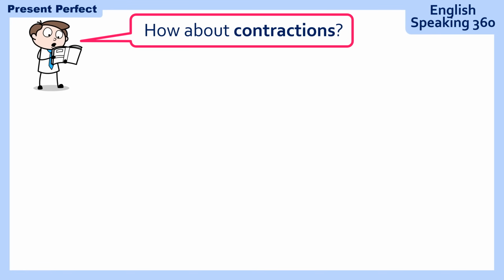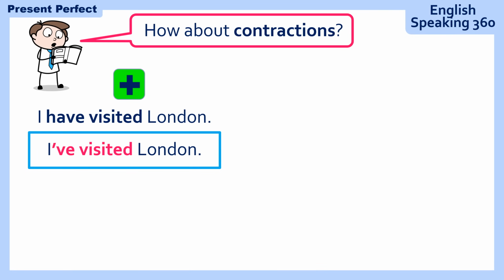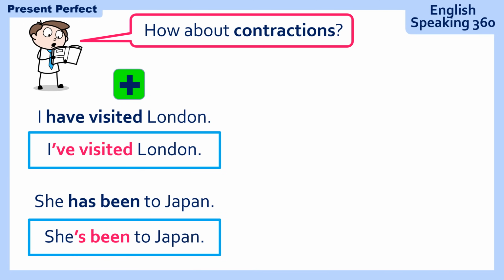Maybe you wonder, how about contractions? Okay, if your sentence is positive, for example, I have visited London, if you want to contract the sentence, you would say, I've visited London. It sounds more natural. She has been to Japan. Can you take a guess? It would become, she's been to Japan. It sounds a lot more natural.